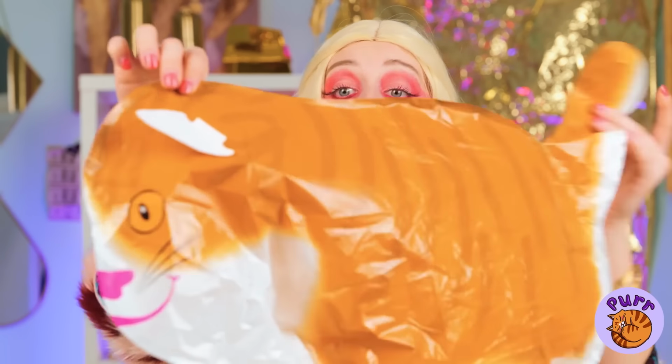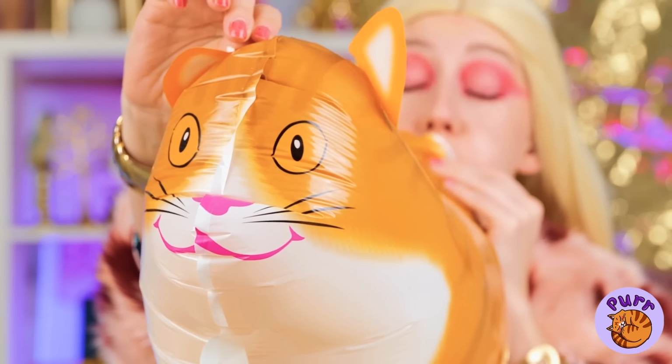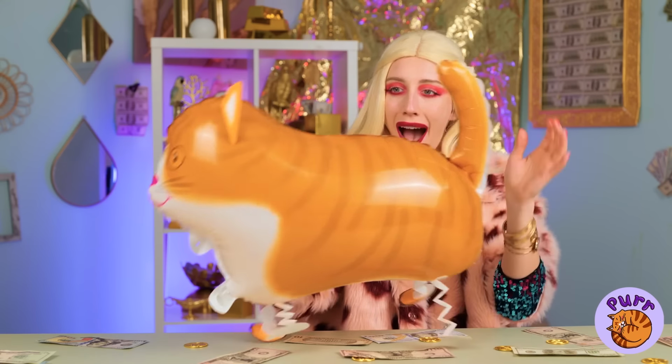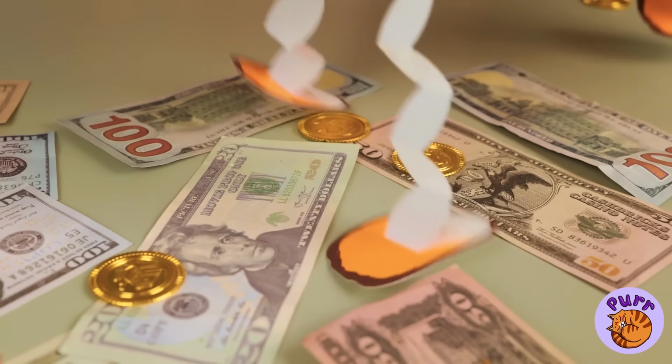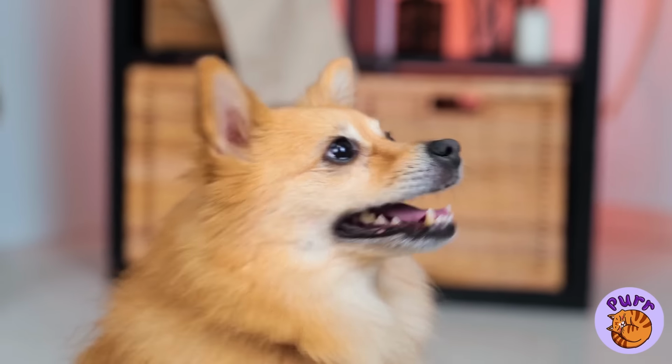Oh, look. It's a cat balloon. All blown up and ready to pounce. Or should I say, bounce? I think Doggy wants to play. Uh-oh.